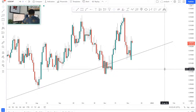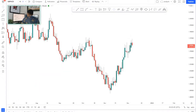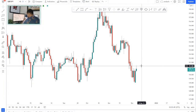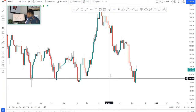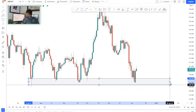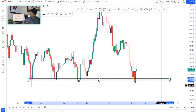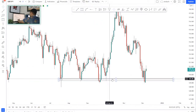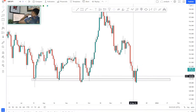Bias on GJ, yeah, we'll take a look at that. So yeah, GJ is an interesting one. GJ will come to a very strong area of support, as you can see here. If you take a look to the left, very strong support at 149.500. So 1, 2, 3, 4, 5. So we've had a very strong reaction from that.